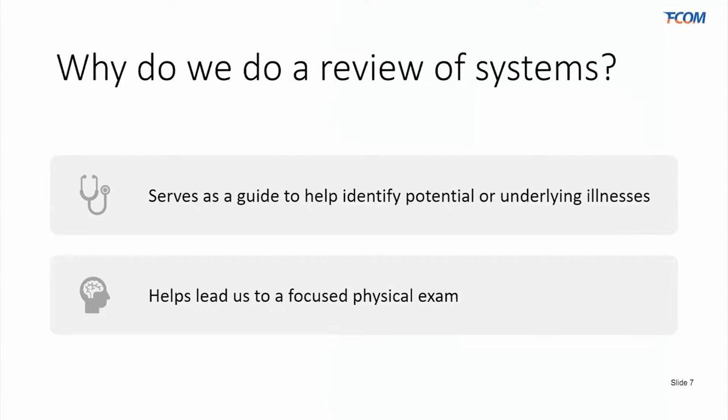Why do we do a review of systems? The review of systems is an inventory of the body systems gathered through a series of questions to seek and identify signs or symptoms the patient might experience or has experienced related to the chief complaint. It serves as a guide to help identify potential or underlying illnesses and help lead us to focus the physical exam.